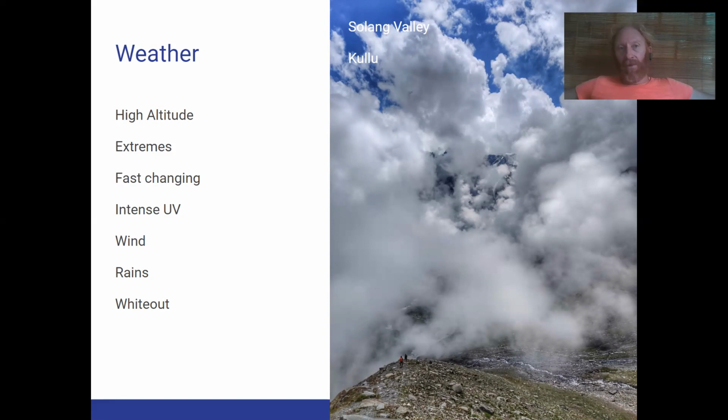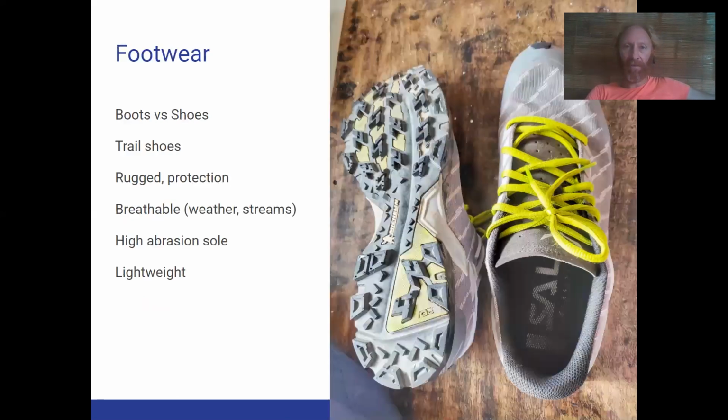Another aspect is that you're sometimes hiking at higher altitudes, say above 4,000 meters in Ladakh, Zanskar, where, more than heat, the thin climate means you will get exposed to intense UV rays. So again, winds, rains, whiteouts also, where suddenly you will be surrounded by dense fog and basically lose complete visibility, making it quite easy for you to miss the trail and much harder to navigate. With these weather conditions in the background, let's take a look at the necessary gear.